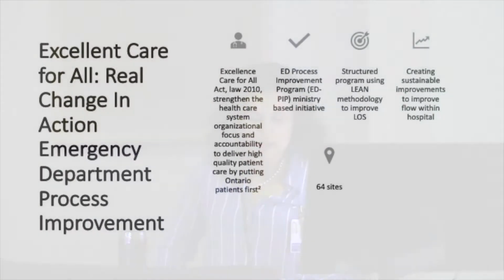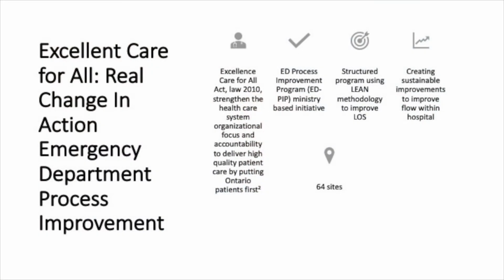So this strategy led us to the Excellent Care for All Act in 2010. It basically adopted a system where there was an expectation that hospitals had to perform in order to get funding. There was accountability to hospitals to do these types of things, and part of the program also included an ED process improvement program, or what we call the PIP program. Those who've worked in the ED remember PIP very well. It's still something that's strong and going.